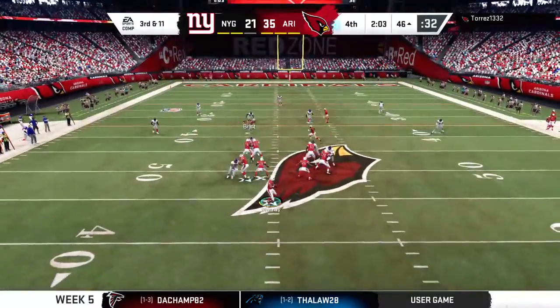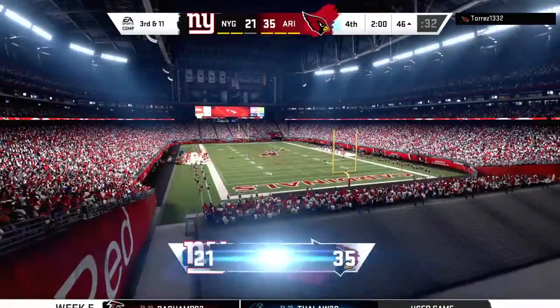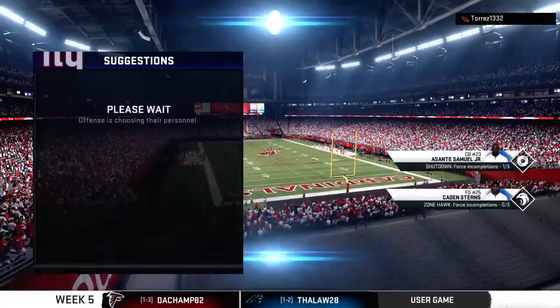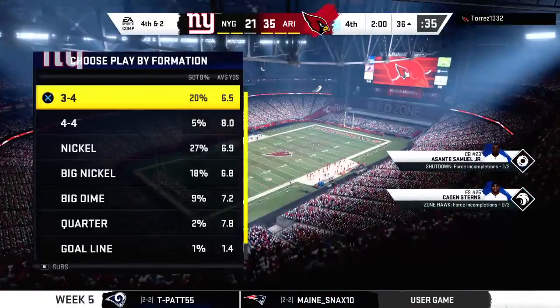To throw on third down. Murray. That's Isabella open on the right side. 2 minutes left to play in this football game here on EA Sports.